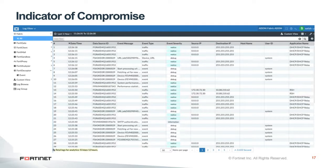Indicator of Compromise, which is attached to the FortiAnalyzer, that enables you to leverage ML and AI capabilities from our FortiGuard Labs and very quickly, through our big data engine, identify any compromised hosts or compromised users and so forth within your environment in real time. We can also, with our Indicator of Compromise rescan feature, leverage the latest threat intel from our FortiGuard Labs and go back in time as well and see if there are any in-progress attacks.